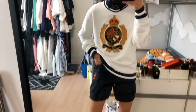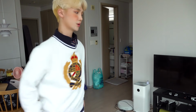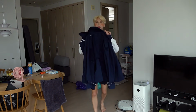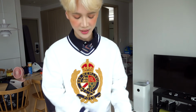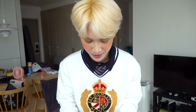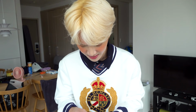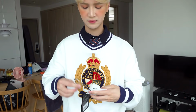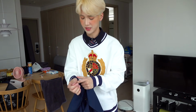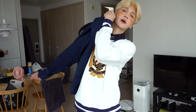Because this is a mostly white look, when I go outside, I bought this blue trench coat. It's an oversized short trench coat from E.D.V, one of my favorite brands, and it comes in its own little pouch. So it's okay if I wear this, but if we're taking a picture, I can just throw it on.